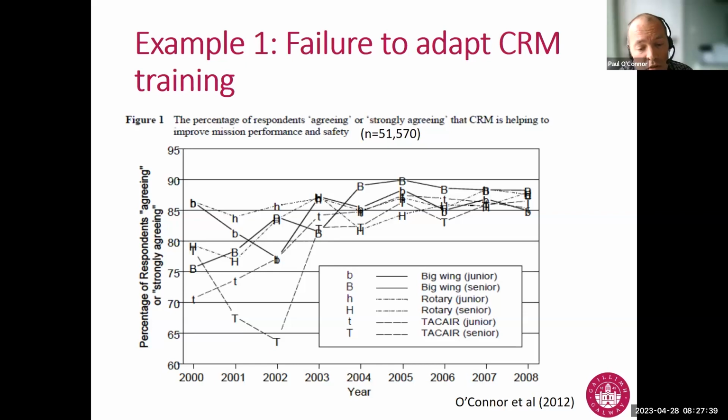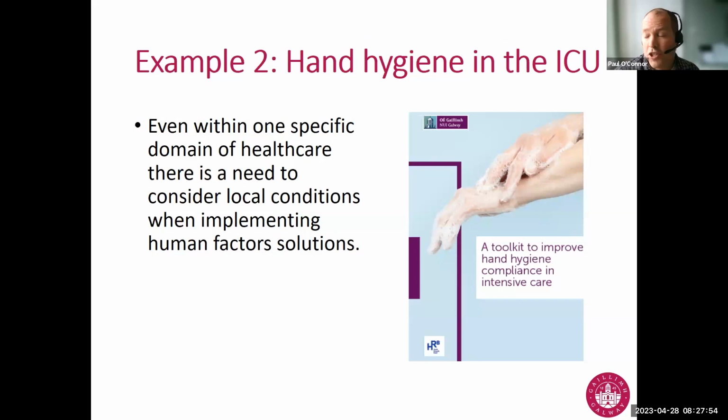And once they did that, you can see they realized this around 2000, 2003, it started to be better received and they started to get more buy-in to this training because it had been designed specifically for the needs of the pilots they were delivering it to. And it's not just even within one domain. I think you have to consider some of the local issues as well, because they differ.